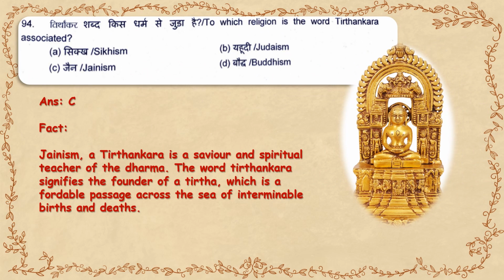To which religion is the word Tirthankara associated? It is associated with Jainism. The correct answer is C. Tirthankara means a savior and spiritual teacher of Dharma according to Jainism. The word Tirthankara signifies the founder of Tirtha, which is a fordable passage across the sea of interminable births and deaths.